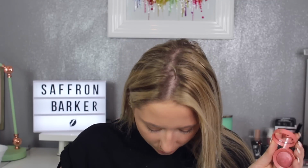So I'm going to go in with the Bourjois Paris blush. This is in the shade Jasper Rose. This is actually a really pretty blush as well. So I'm just going to get a little brush. Oh, I've got pins and needles. I do this every time I do a makeup video. So I'm just going to get a little bit of this blush on my brush. Make sure I haven't got too much.